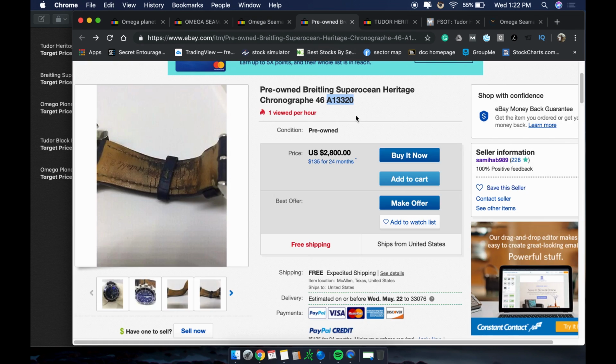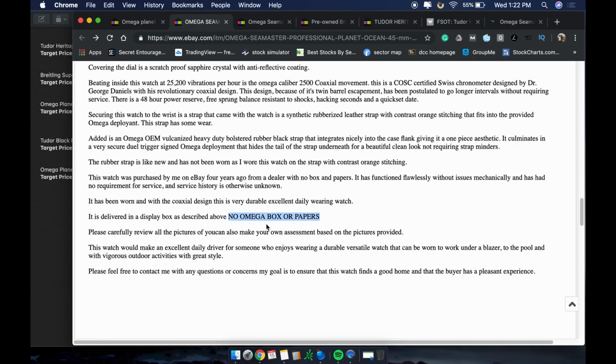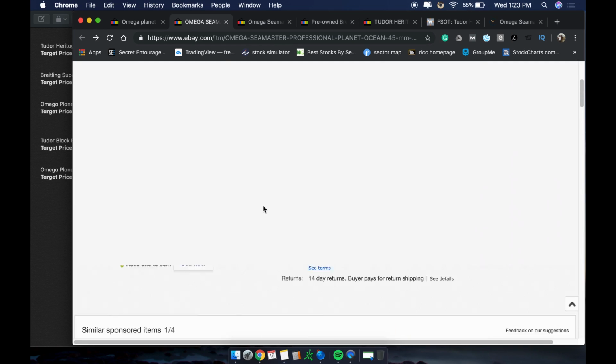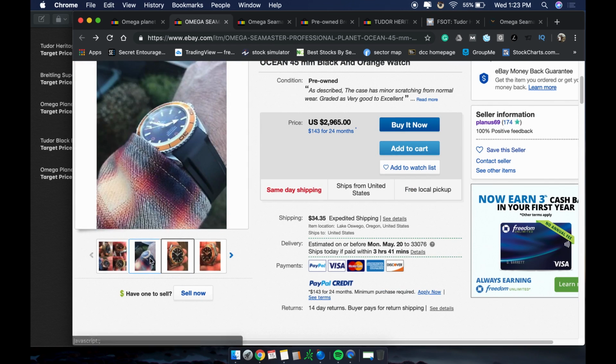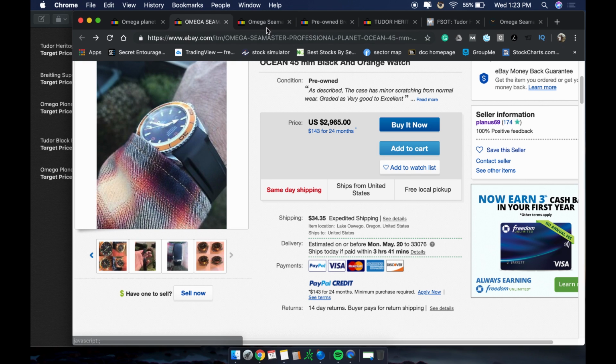And if you remember, that was the same thing with this Breitling over here. No box or papers. So he has the, what did he say here? He has the display box, but he doesn't have the actual box and papers. So I'm not crazy about that. Again, I really like buying watches with a full set. They have the box and the papers, but that's okay. Sometimes it happens. It's not a big deal.